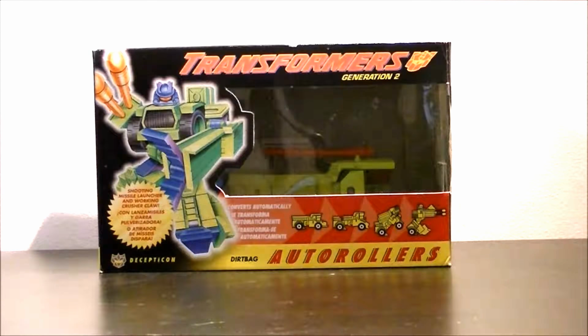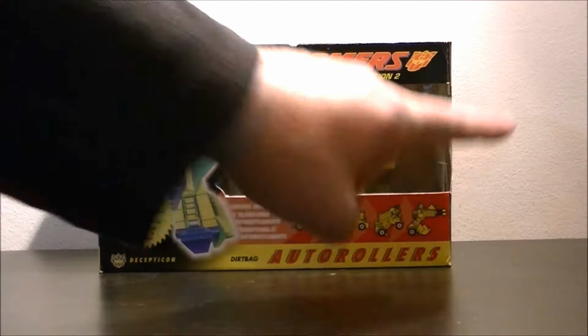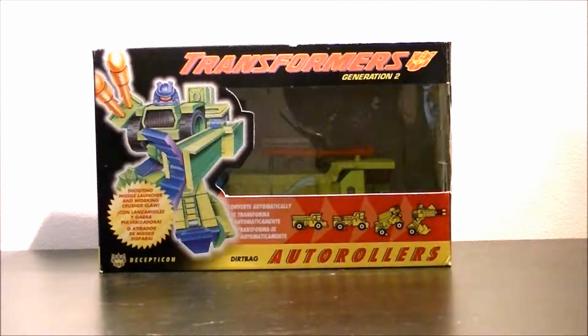Okay, so on to today's review. We have the Generation 2 Decepticon Dirtbag. As you can see, proudly displayed on the bottom, here's an Autoroller. Sounds like an Autobot, but he's not, he's a Decepticon. But we will come on to how this works later on. So this is one of the final Generation 2 releases.